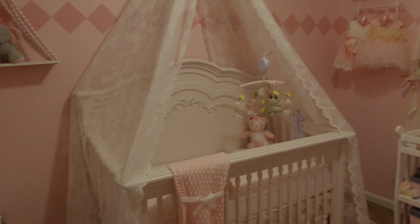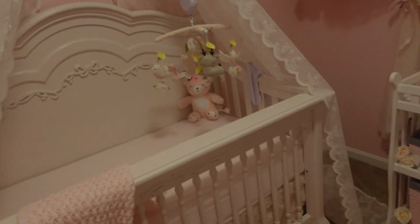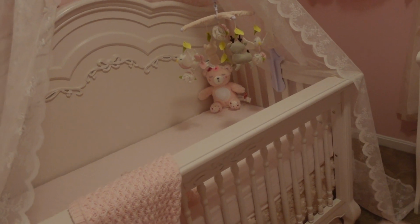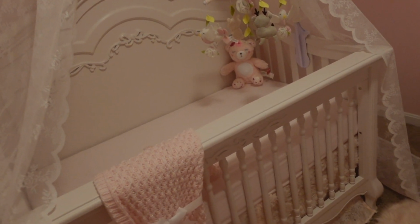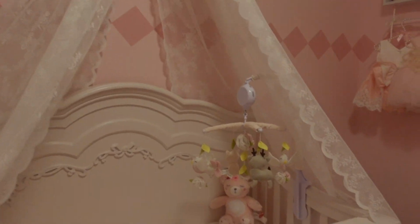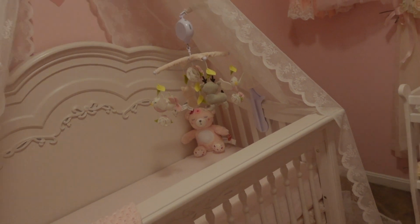Her room, we don't use her crib too much, but we use it a little bit. Basically she's taking her last nap right now. When she wakes up from that nap, I'm gonna put her robe on her with just a Pampers and put her in her crib and turn on her mobile, just so she can sit in there and chill with the pacifier while I get the water in the bath.